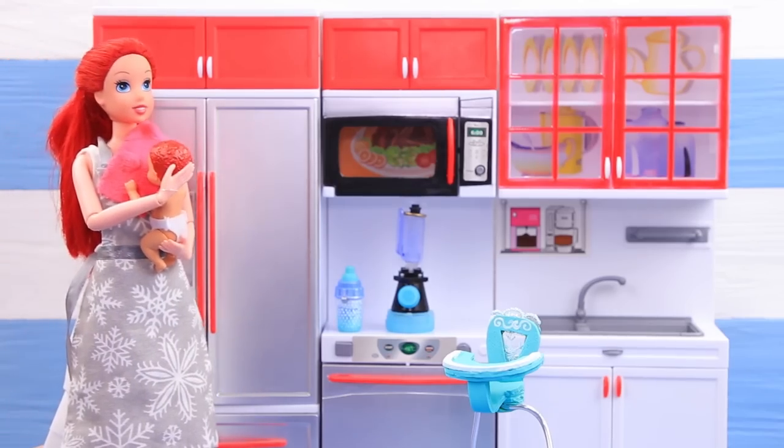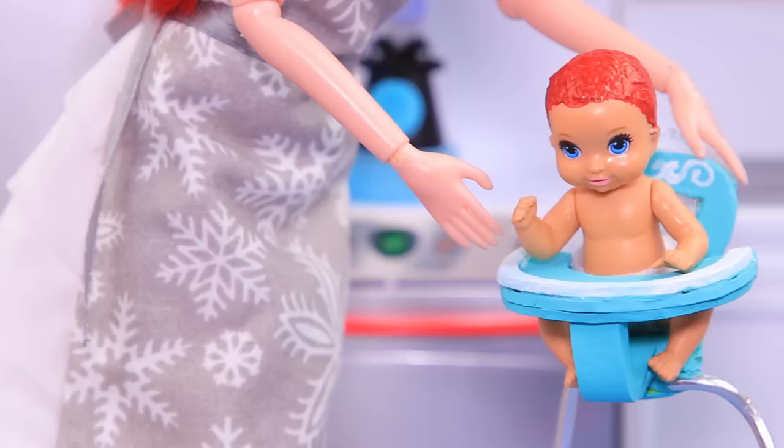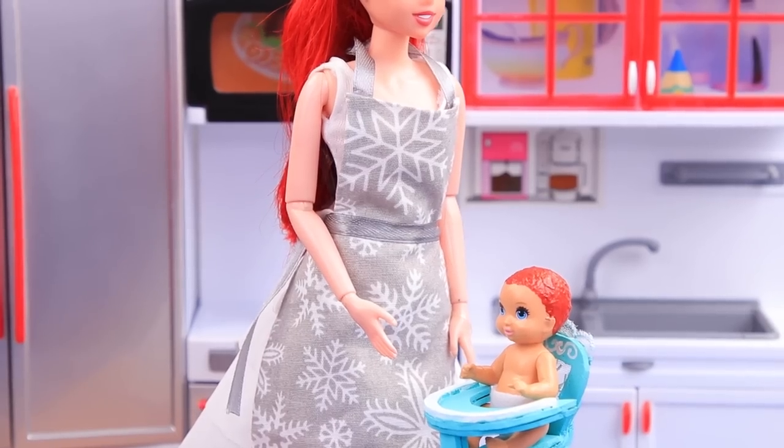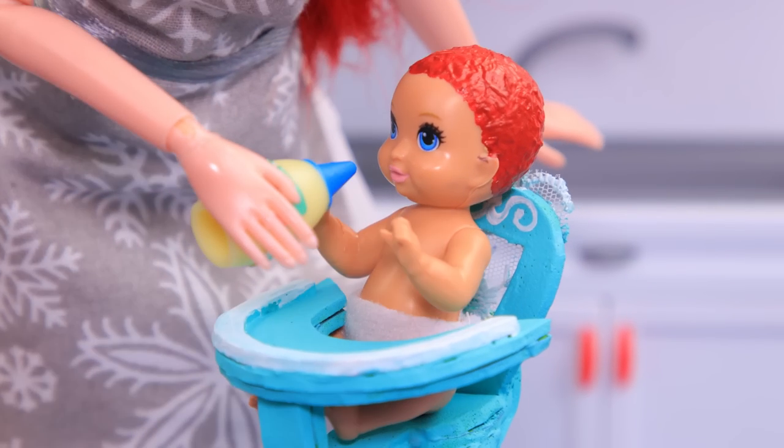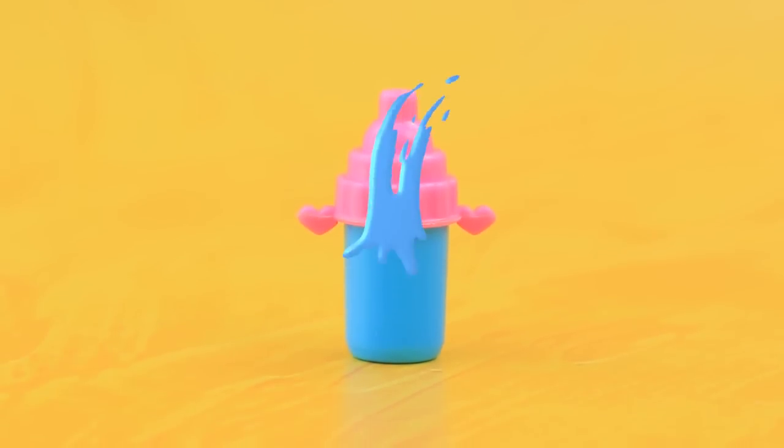It's lunchtime! Ariel put the baby in the new chair. You were such a good baby today! Now you can use your chair all the time! Here's your bottle! Staying hydrated is very important!